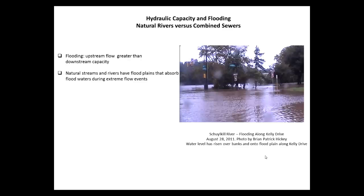Normally we don't see a lot of housing and businesses along the floodplain. Kelly Drive is a perfect example. We have a road, and obviously it's inconvenient when the road is flooded out, but that's a lot better than having houses flooded out. So there's an advantage with a floodplain for those extreme high flow events.